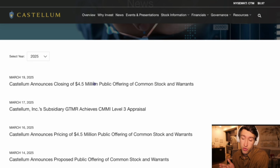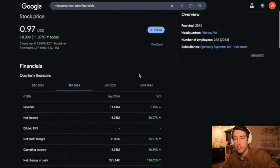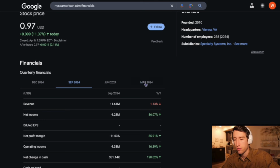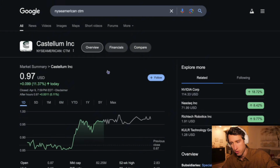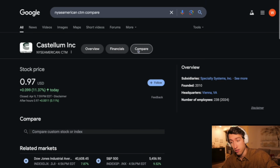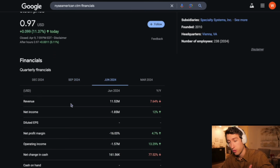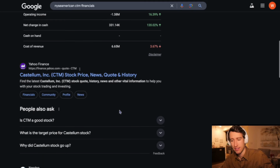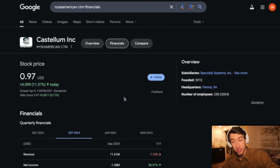But again, they're under $100 million market cap, so I wouldn't be too worried about these small share offerings. But when it comes to the financials, they're 97 cents right now. You can see the revenue quarter over quarter has been about $10 to $11 million per quarter. And their market cap, again, I don't think I'm misquoting. What is their market cap? $82 million. If that's their market cap, and you look at their financials, they're pulling in 10 to 11 million a quarter with just around 1 to 2 million negative net income. That's not bad. I'm liking what I'm seeing, because I think that means they're getting momentum and they're holding some steady business.